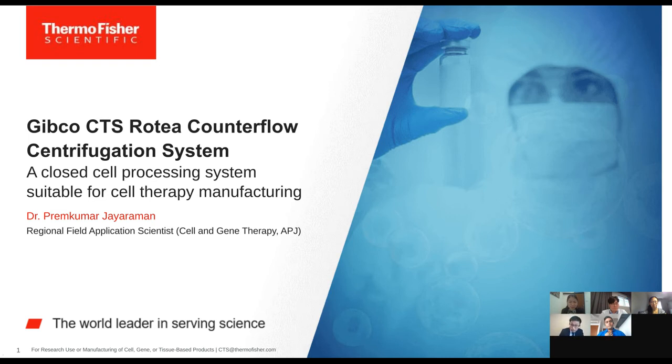And now let's move on to the second question, which is, I think, what the audience might want to learn more about. How does the CTS Rotea compare to Clinimax Prodigy from Miltenyi? Okay, so this is again a very good question. Rotea is very, very different from the Miltenyi's Prodigy on many fronts.